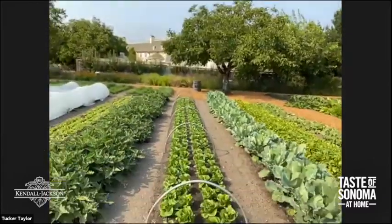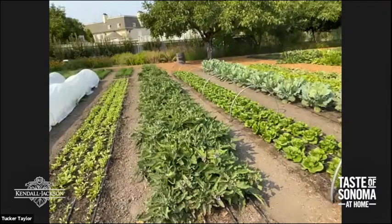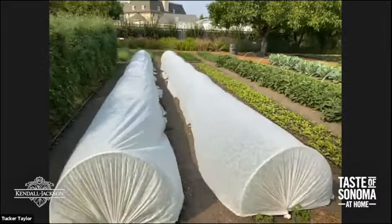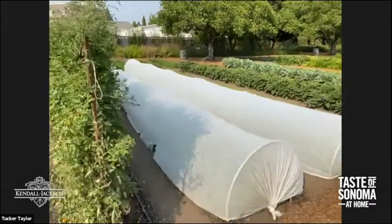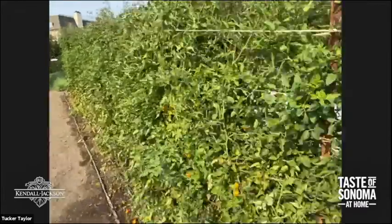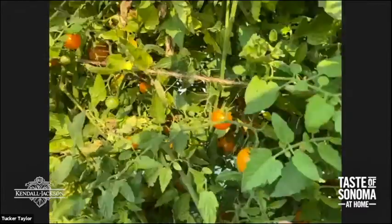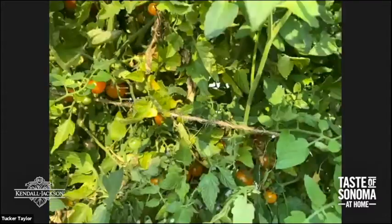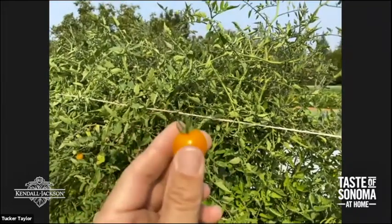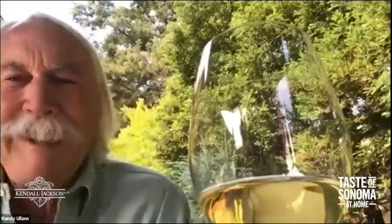And I'm gonna turn it over real quick so you can get a better view. Here's some of the crops. Like here's some fairy tale eggplant that you'll be seeing later. Here's how we cover some of our beds to keep out the insects. And then here's one of my favorite tomatoes. These are sun golds. Those are beautiful. What do they taste like, Tucker? They taste like candy. They're a really nice balance of sweetness and acidity. Those are my favorite. Yeah.